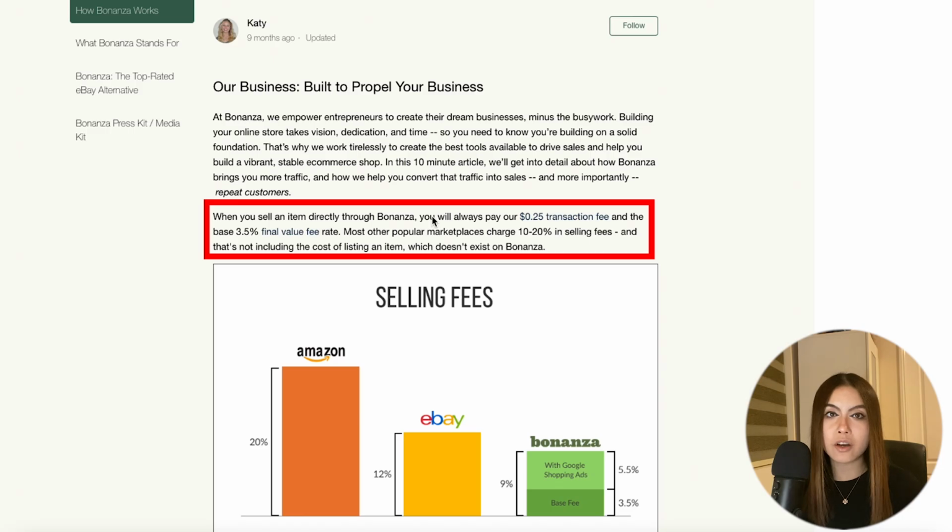Now, it's completely free to start selling on here and list items, and their fees are pretty small compared to other marketplaces, so it's 3.5% selling fee per transaction plus a 25-cent transaction fee. And they haven't put it on the graph here, but Etsy's fees add up to around 15 to 20% per sale. So that's a significantly lower cost to sell on here. Now, they do have an optional advertising program with Google Ads that you can opt into, and they will take an extra 5.5% on fees made using Google Ads. At least they let you choose that rather than Etsy that just automatically enrolls everyone onto offsite ads and takes a huge chunk of your profit.